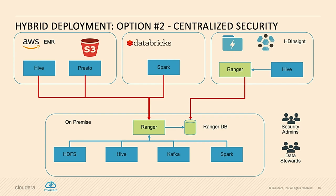So you could have, Madan's going to talk about security zones. You can have tag-based policies. You can have all the features that we support out of the Ranger out of the box.